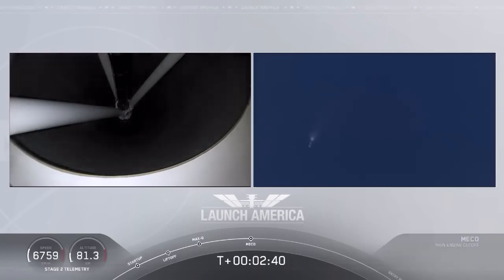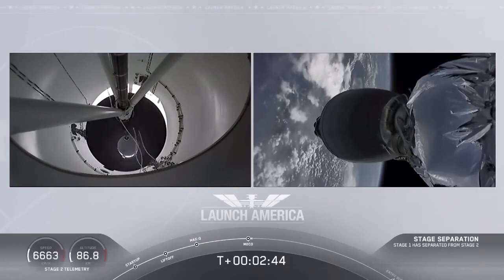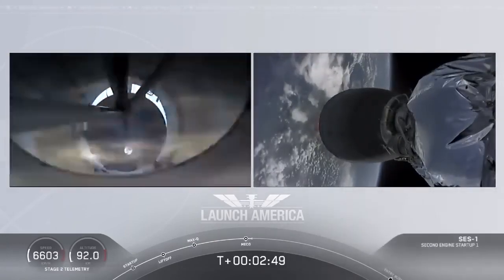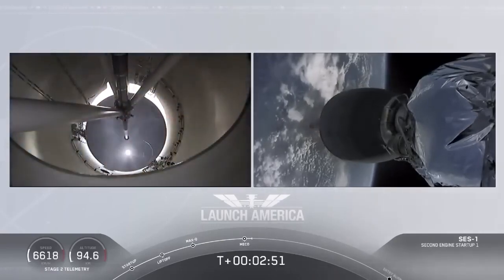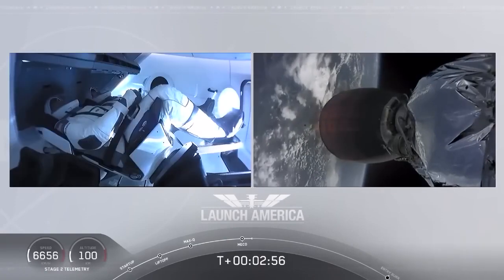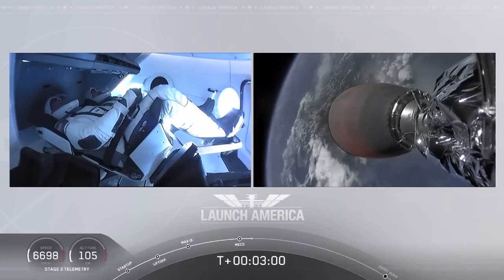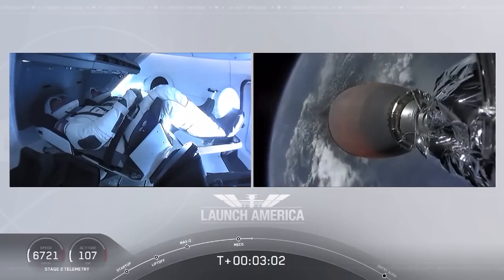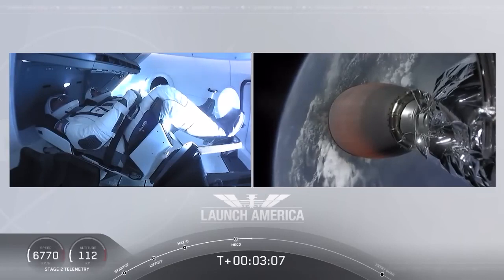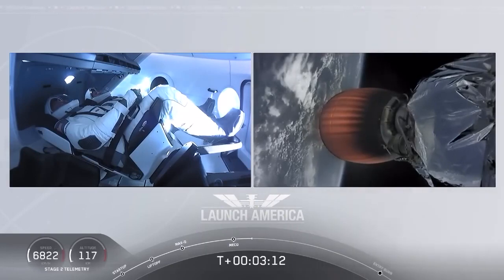And we have MECO. 2 Alpha. Falcon stage separation confirmed. Copy 2 Alpha. MVAC ignition. All right, we have stage separation confirmed. The first stage beginning its flight back. The second stage, being powered by that single Merlin 1D vacuum engine, has ignited and is now carrying Bob and Doug into orbit. So they're going to continue under the power of this second stage.